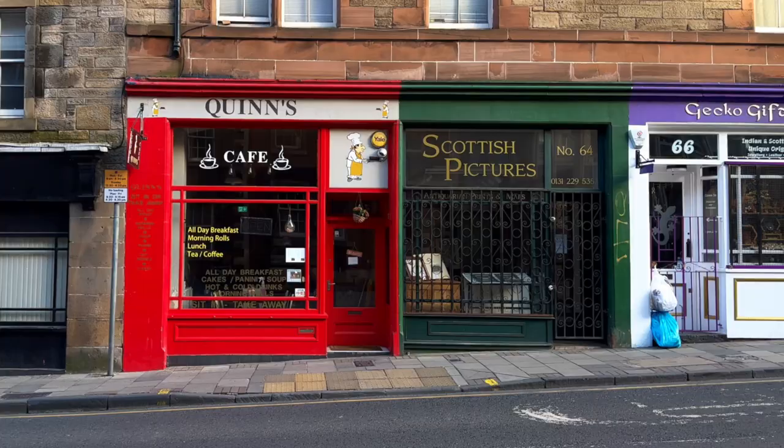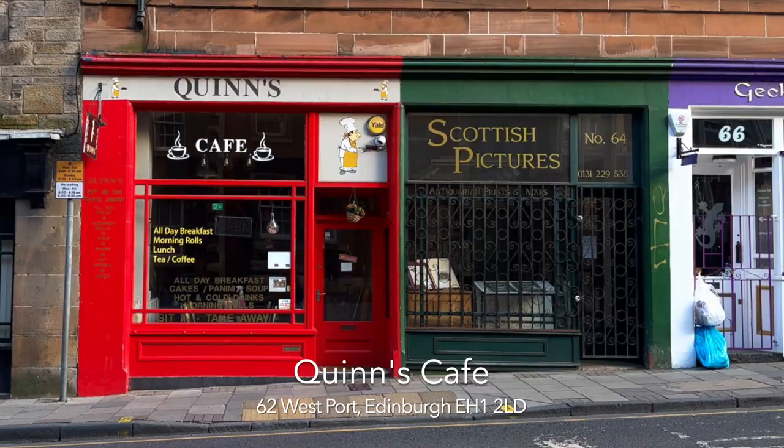If you fancy some breakfast or lunch, check out Quinn's Cafe, which is just a 5-minute walk up West Port, or grab an ice cream from Mary's Milk Bar at the bottom of the steps, which has some of the best ice cream in Scotland. It's really, really delicious. If it's the evening, visit one of the excellent pubs in the Grassmarket at the foot of the Vennel for a beer and some pub food.